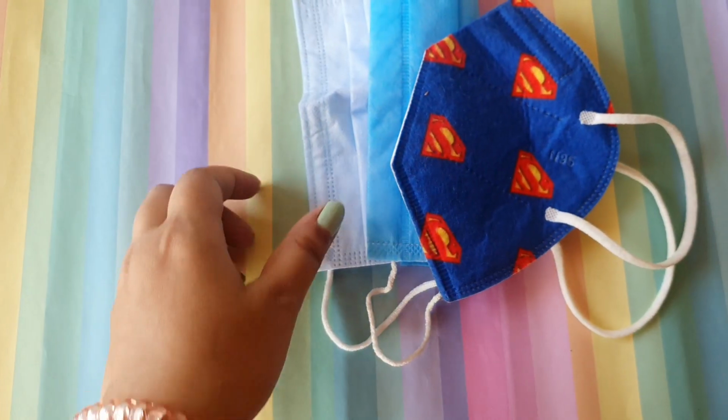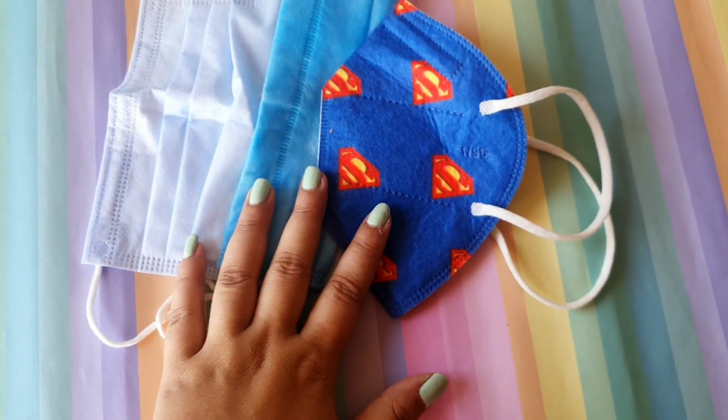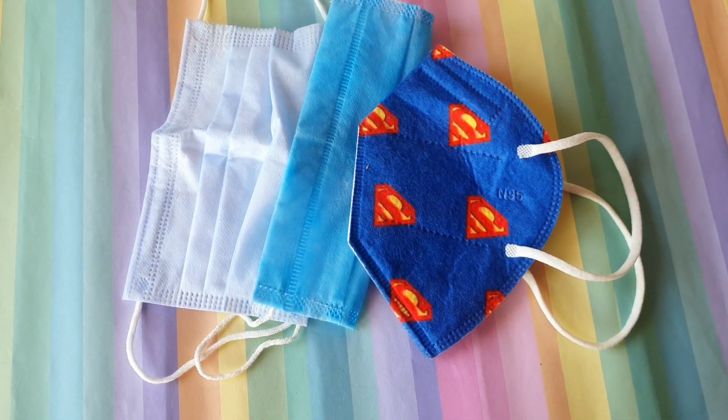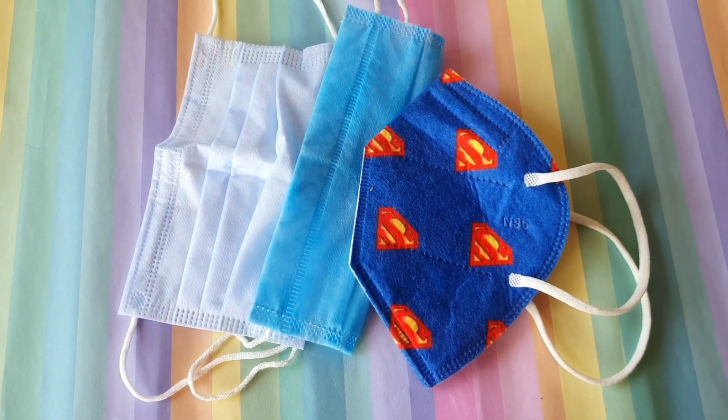Lastly, in this COVID situation, masks are important. You don't need any fancy one. A basic good quality protective mask is what you need.